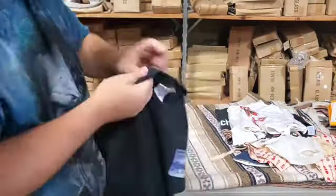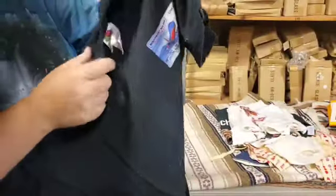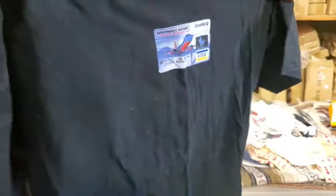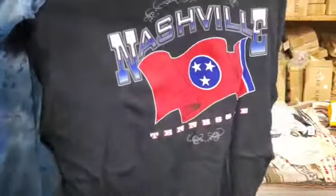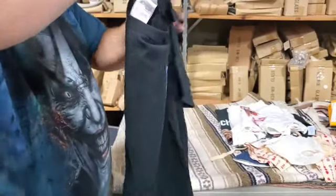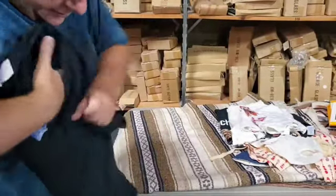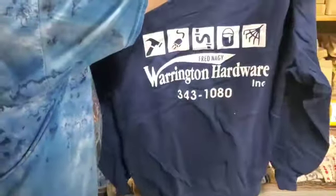Lots and lots of shirts, oh my goodness. So Southwest Airlines Rapid Rewards Chase card on a Hanes label. And then the back is Nashville, Tennessee. So, cool shirt. Double stitch. So, probably early 2000s. So this is Warrington Hardware on a Jerseys label.